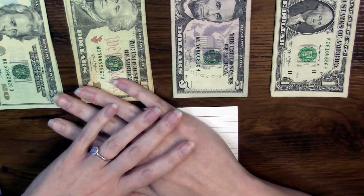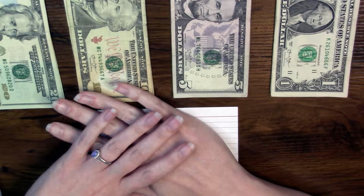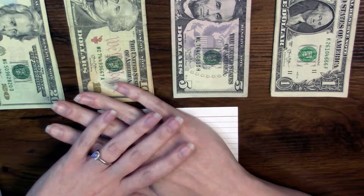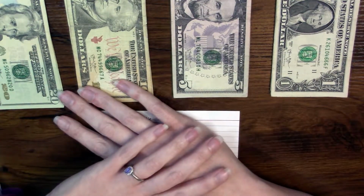My sister was put in the hospital and it's just been, well, it's been a shitstorm since then. But that's okay. Excuse my language, but that's where we're at.